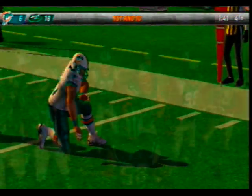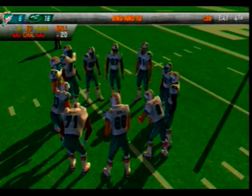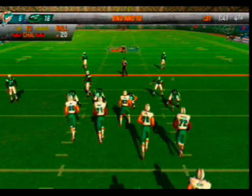That's right. You've got to have composure in these situations. Find your receivers who can pick up yardage after the catch. But most importantly, you have to keep the chains moving. Second and 10, ball on the 20-yard line.